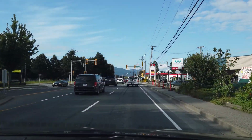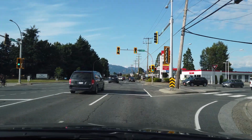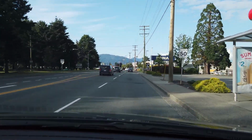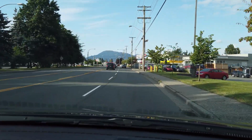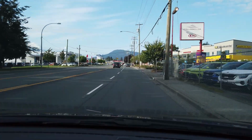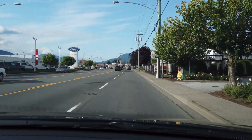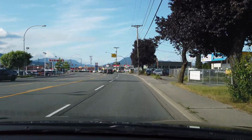Starbucks on the right hand side. Tearing up the sidewalk there. We have car dealerships, a private religious school on the left, car dealerships, car repairs, various businesses. Gas stations.